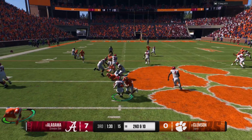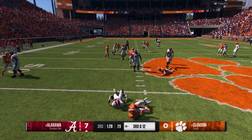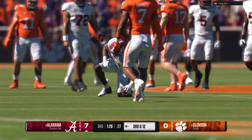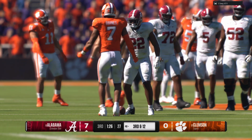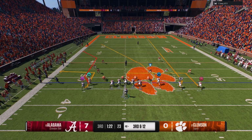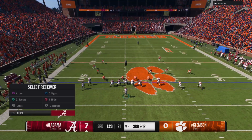From the gun, running back gets the handoff. He's knocked down in the backfield. He'll lose a couple. And when you play defensive end, it's all about getting off the football. You can tell, he gets off the football really fast, gets in the backfield, gets the running back before he knows what hit him. What a play by the defensive end.